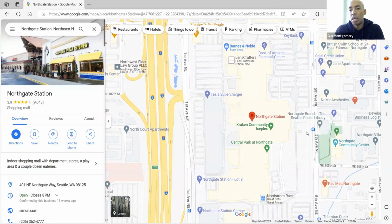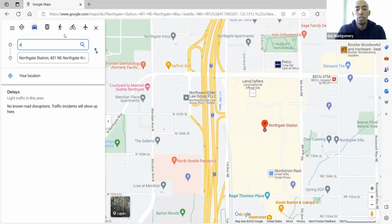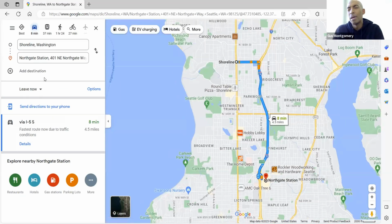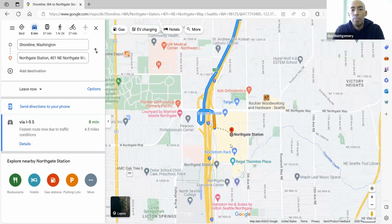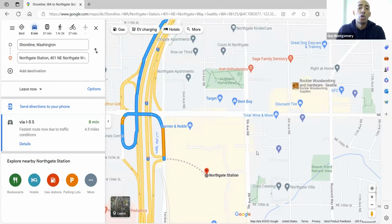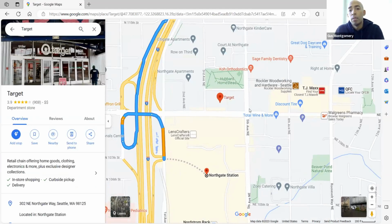Now, there used to be a Northgate Mall right here. These pictures are a little outdated. There isn't a mall at Northgate anymore. Oh, and my apologies. Let's check out the distance from Shoreline to Northgate. It's about an 8-minute drive right now. But right by what we call the Northgate Station, you have a lot of different stores, even though the mall is no longer there. You have stores like Target, which is a very popular store in the area.